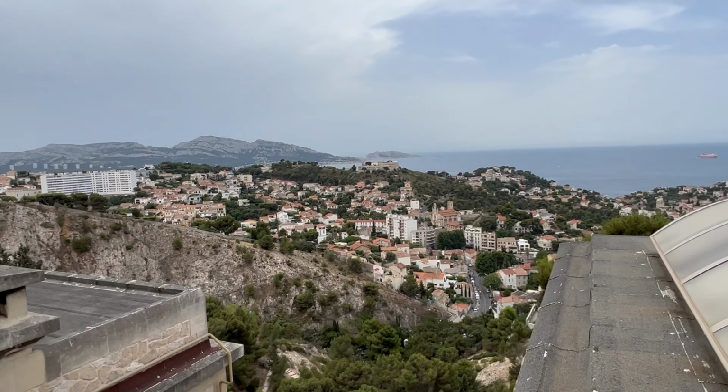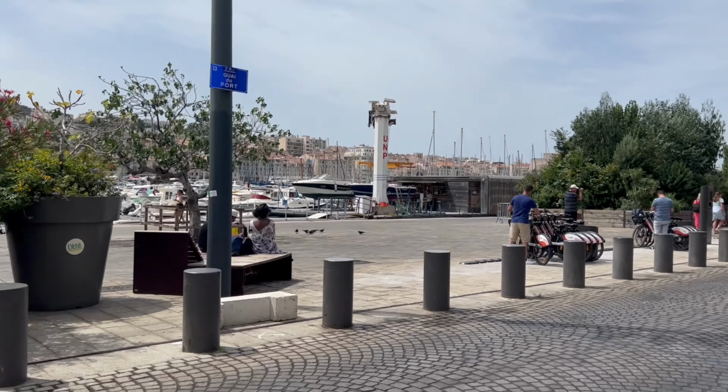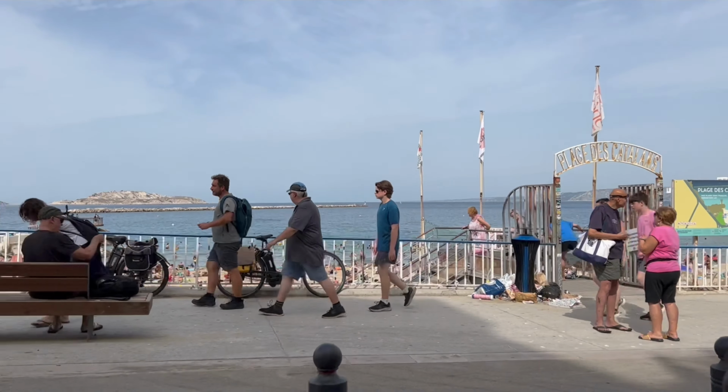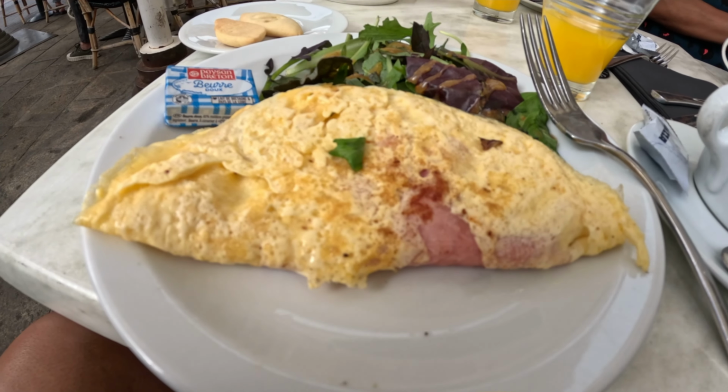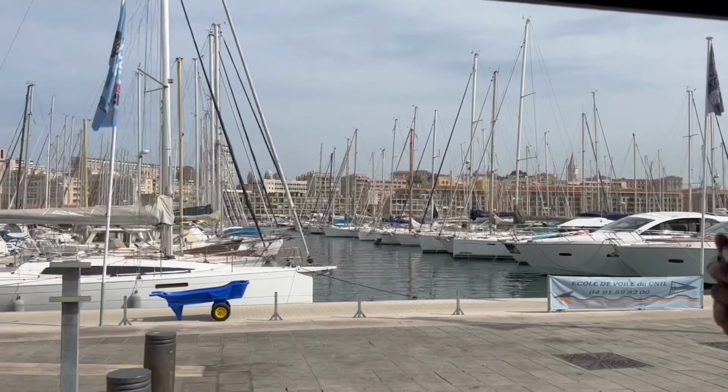Today, we are visiting our last port of our very first Mediterranean cruise. We are in the historical city of Marseille, France. Join us, Major Sisters, as we explore the city center of Marseille, have breakfast there, and catch a train ride up to the beautiful Notre Dame de la Garde.